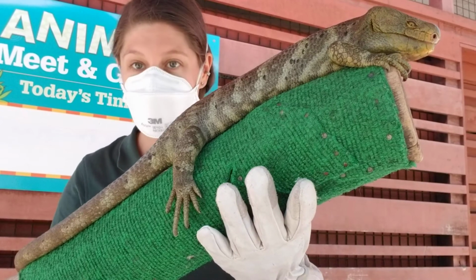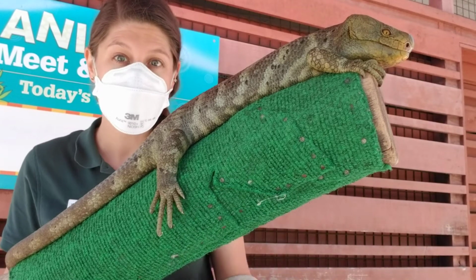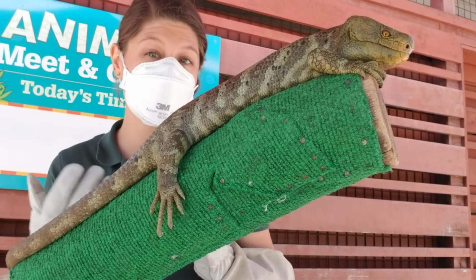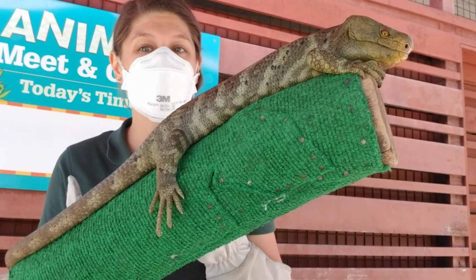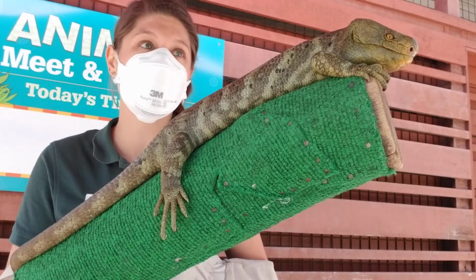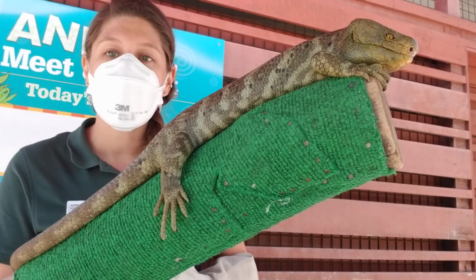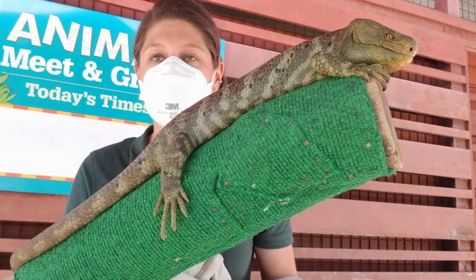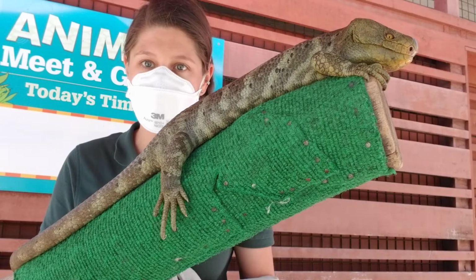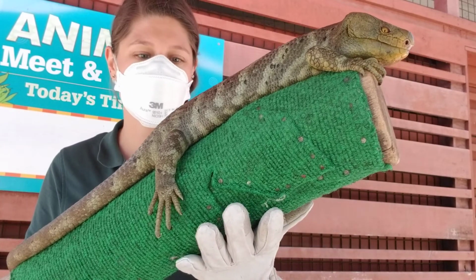Munda here is female, and she is about 23 years old. Now, her type of skink is expected to live between 15 to 20 years. So she has actually exceeded her expected lifespan, which is pretty incredible to think about. It just shows how amazing of care that she's receiving here at Happy Hollow, and of course the type of diet she's given and the enrichment she's given, so we make sure that she has the best possible quality of life that we can give her. And that's how she's able to live for so long and do so well.